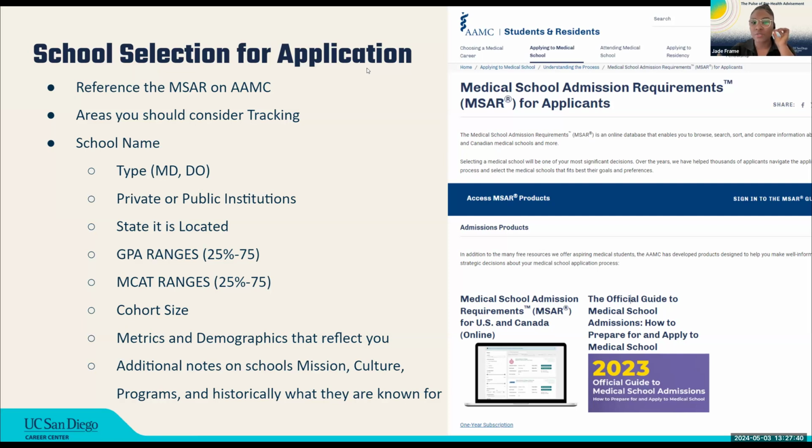And then any additional notes on the mission, culture, and what the program is historically known for. For example, if you're applying to Kaiser School of Medicine, they want applicants who have community service, because their mission statement talks about valuing community service. If you apply to UC Riverside, for example, you want to be sure that you want to stay in the Inland Empire, because their mission statement talks about developing physicians who want to serve in the community of the Inland Empire, right?